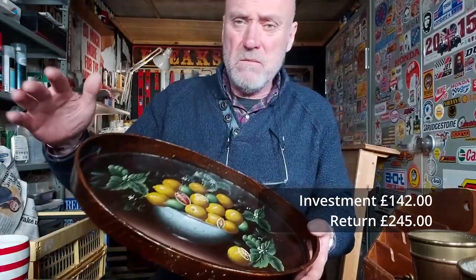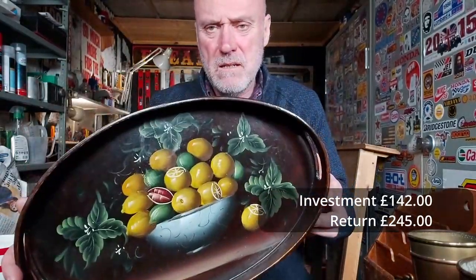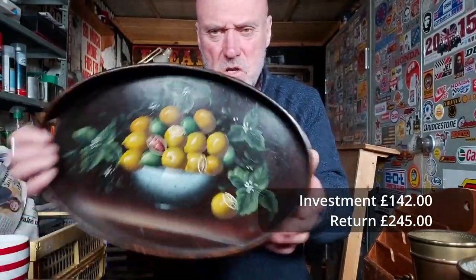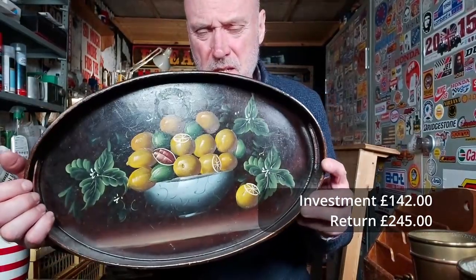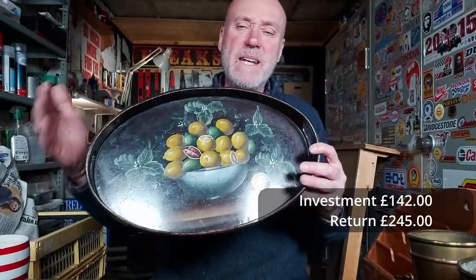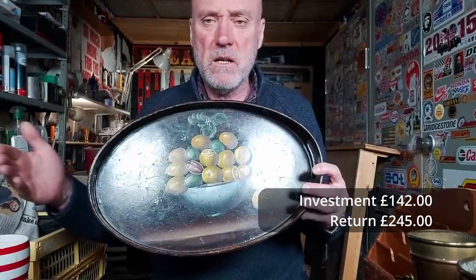So at the moment, my assessment of this is it's a hand-painted mahogany serving tray with the hand grips at each end for £5. Just shows there are bargains to be picked up even when dealing with other dealers at established flea markets like Malvern.